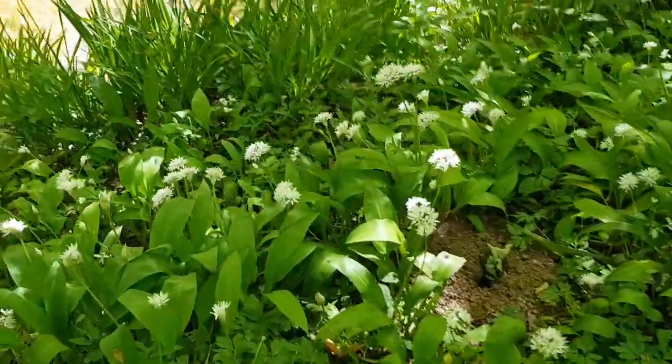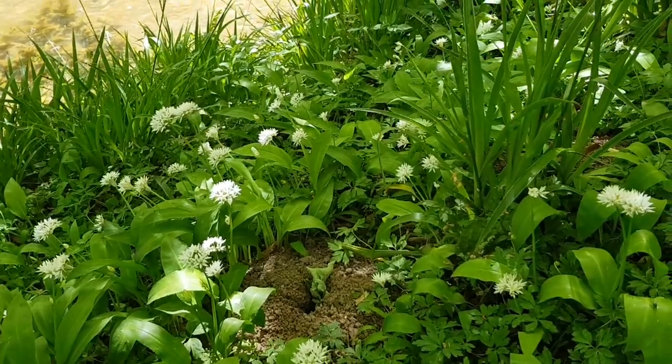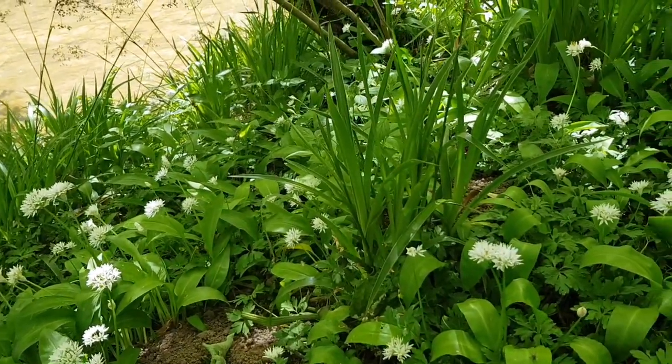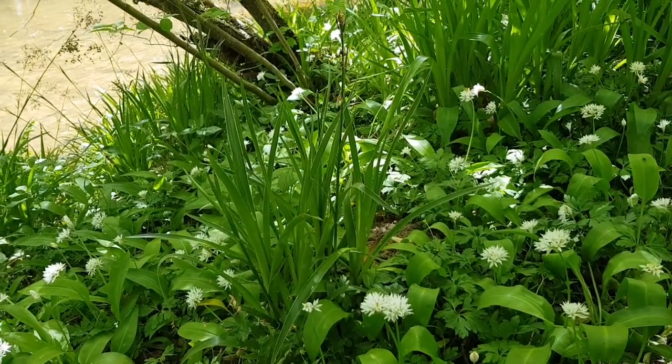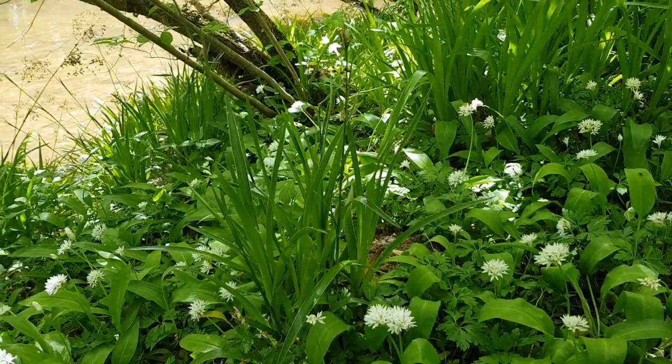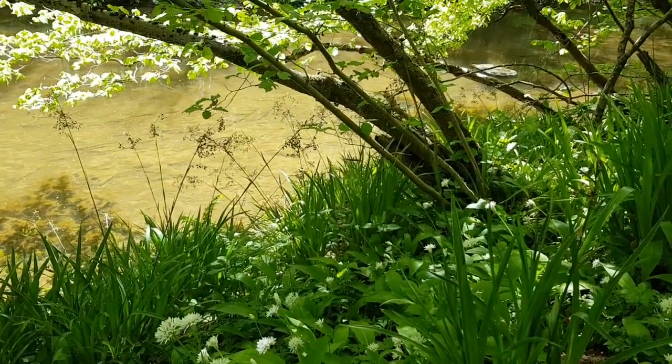Wild garlic scattered along the riverside. Now I've been told you can eat that, and it's quite tasty. Or you can grind it up and put it in your food when you're cooking at home. But I think I'll give it a miss today.